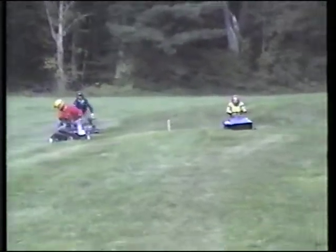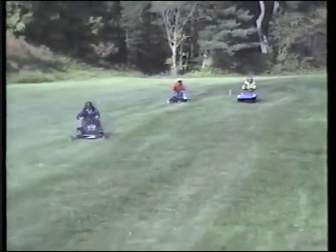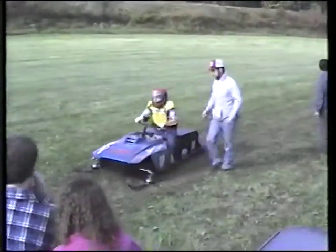4 sled heats here. The first 4 to run is sled number 44. Will be on an Arctic Cat, Tim Pierce from Heartland, Vermont. Sled number 37 will be a Yamaha, Richard Neal from Claremont, New Hampshire. Sled number 26 will be an Arctic El Tigre driven by Mark Wrightson. And sled number 34 is a Polaris Indy 400 driven by Charlie Eastman, North Conway, New Hampshire.